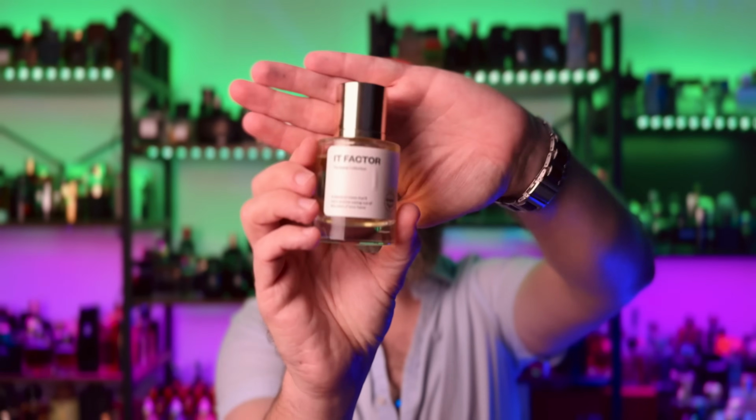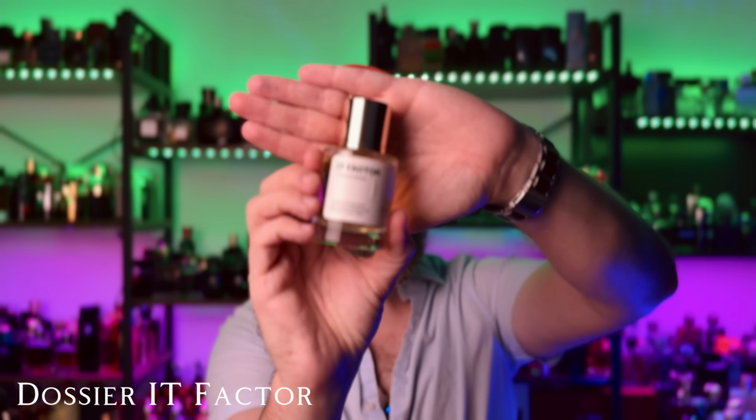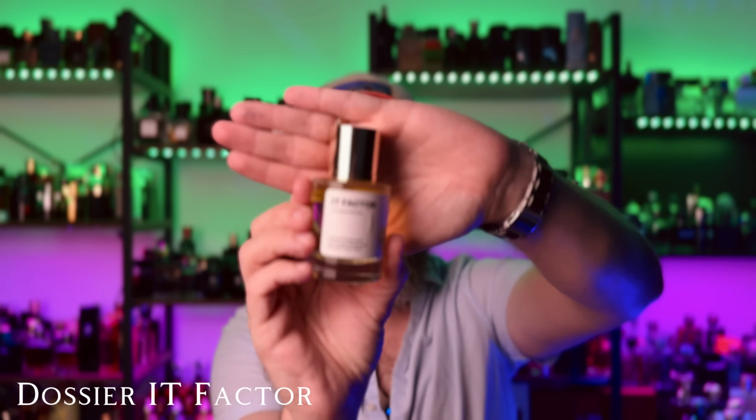This next one is fire. It's not actually a clone, but it is from a clone brand, and this is a brand that I hadn't bought from in a couple years, but I recently picked up several of their new releases, originals that they made. This and the other two, honestly, that I bought are amazing. This is called It Factor from Dossier, and let me read you the notes in this fragrance.